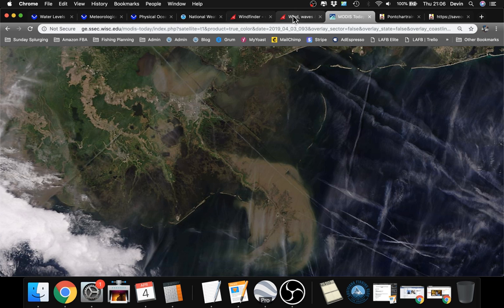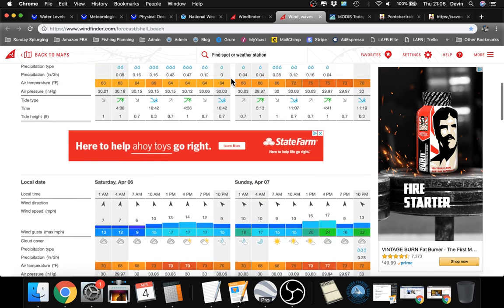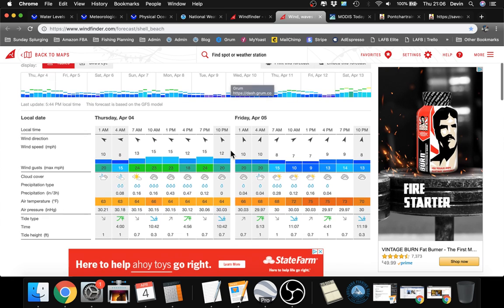We'll pull up Windfinder for that. This is my favorite app. I know this is the website, but they do have an app for iOS and for Android. And tomorrow, Friday, it just looks like it's going to rain its butt off some more. So maybe tomorrow's not a good day to go fishing. Maybe tomorrow's a good day to do something else.